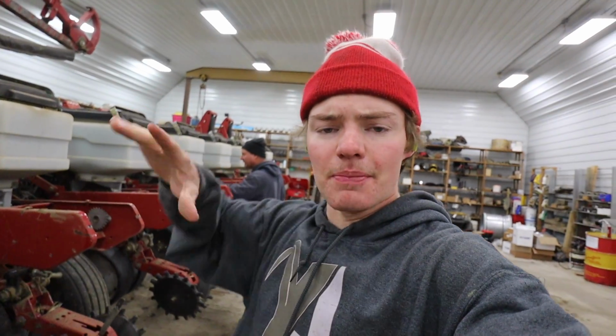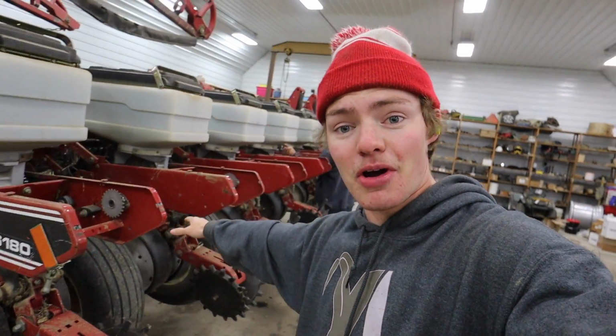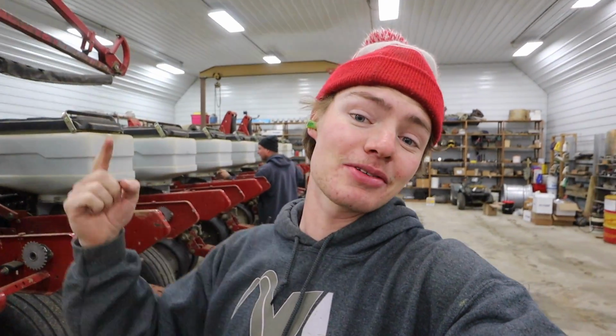Dad got Cooper set up with the 24-row planter this morning. He's off planting. Dad's just getting the 16-row ready to rock and roll here, and then he's gonna go start planting beans. Sorry, soybeans.